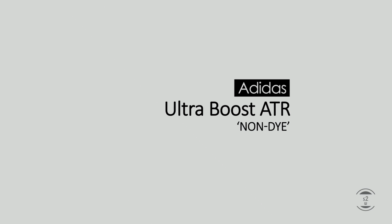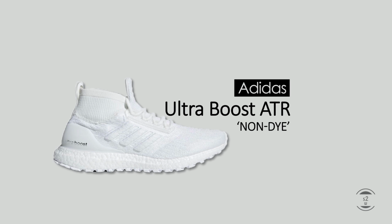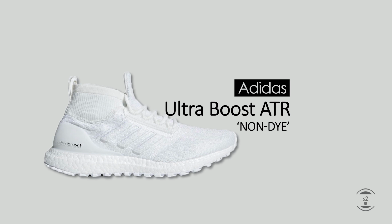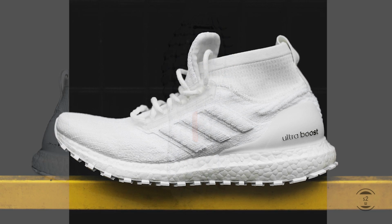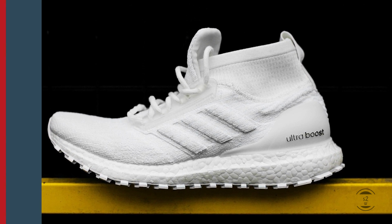Next, we have the Adidas Ultra Boost ATR in the non-dye colorway. That also came out last week. The Ultra Boost ATR is a very comfortable model to wear. The way it feels on feet is amazing, and the Boost property feels more bouncy and less of that mushy feeling because of the thicker outsole. Since it's an all-terrain model, the upper is water repellent as well, so your feet won't get wet as easily. If you don't mind the higher pricing, it's coming out in this summer-ready clean triple white colorway.